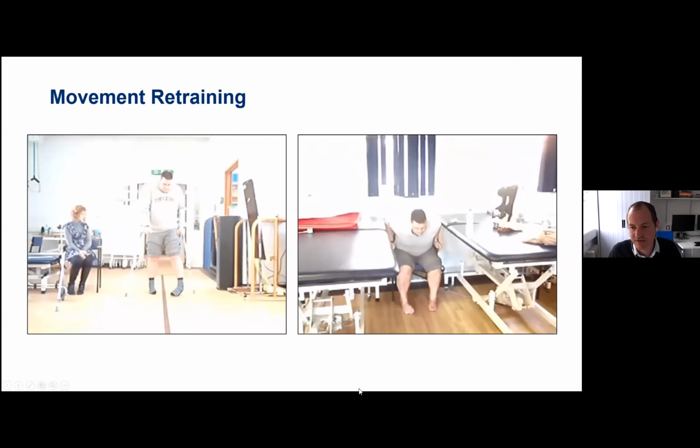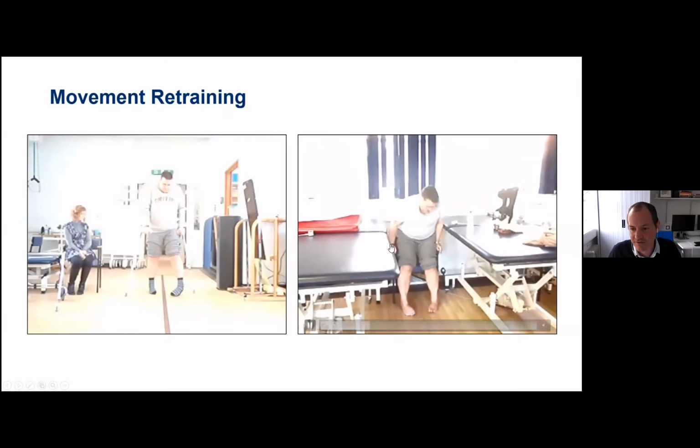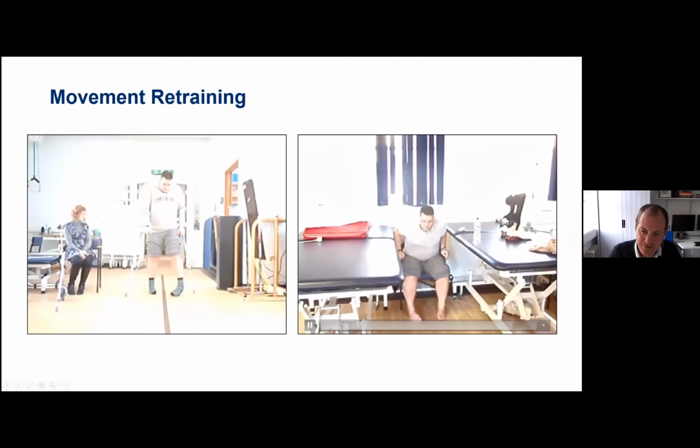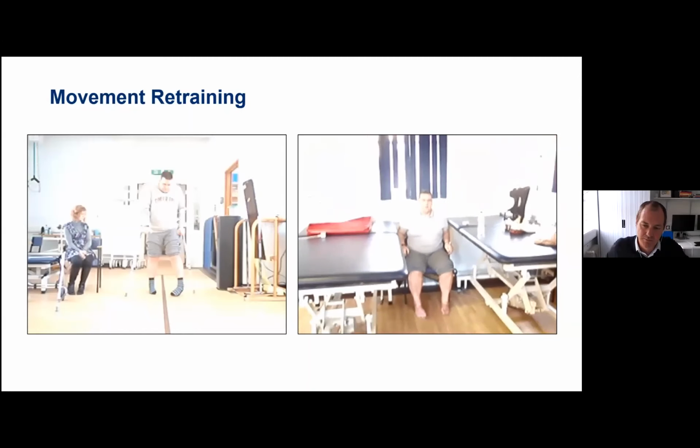And this is the way he stands up from a chair. You can see he's holding onto the chair, and actually he's using his arms to stand up more than his legs. So he's lost that use of his legs. He's lost the momentum that you use to stand up. And in using his arms and not using momentum to pull yourself forward, it allows these postures to stay there.